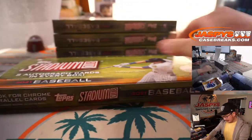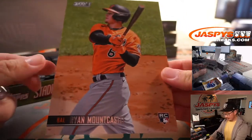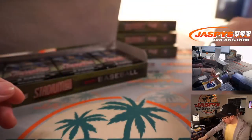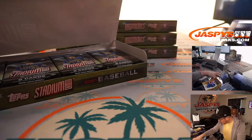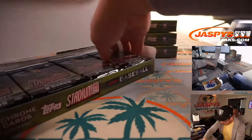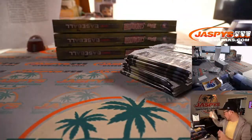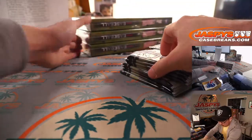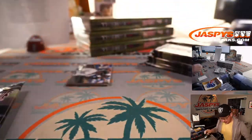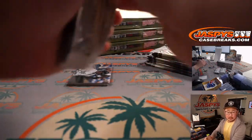All right. Let's go. Nice start with the box topper. That's Ryan Mountcastle. Nice, Orioles, Jonathan. Just put this aside over here. All right. Eight cards per pack. What's going on here?